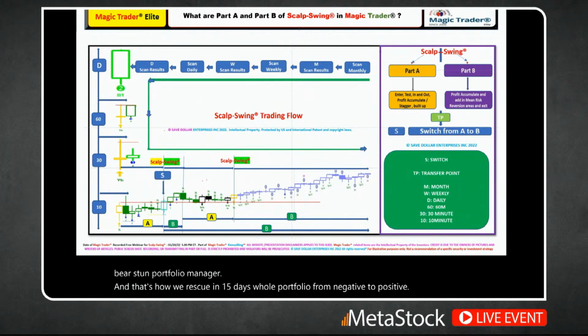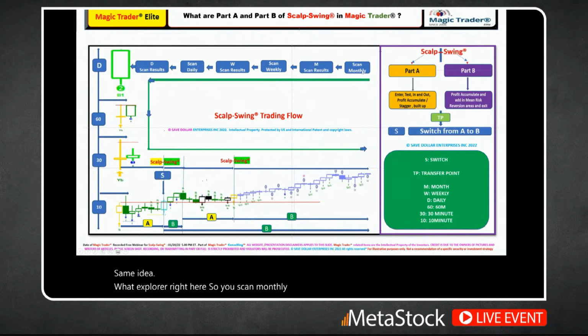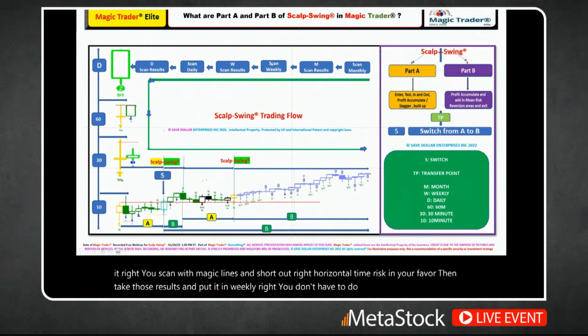Same idea, but Explorer right here. So you scan monthly, you have Magic Lines Explorer, right? You scan with Magic Lines and short out, with horizontal time risk in your favor, then take those results and put it in weekly. You don't have to do much. MetaStock already has that feature.